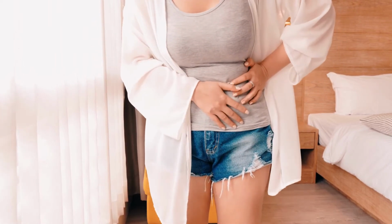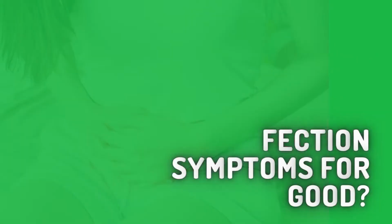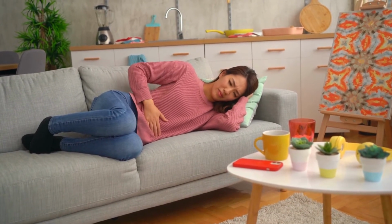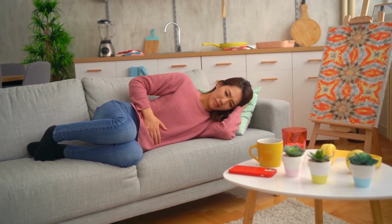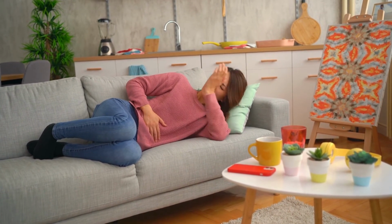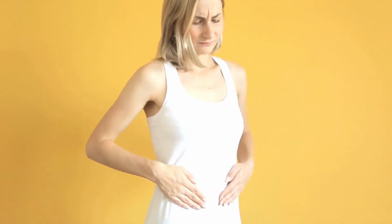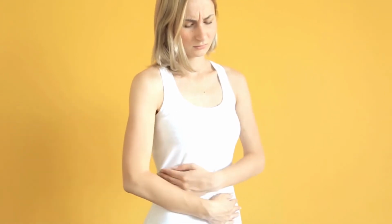So how come you are suffering again? How do we cure vaginal yeast infection symptoms for good? Unfortunately, the answer is that we don't. Simple as that. Like most problems in life, we need to find out what the cause of our problem is and treat that. If we keep trying to treat the symptoms, then we are just throwing our money, time and effort away and setting ourselves up for more pain.